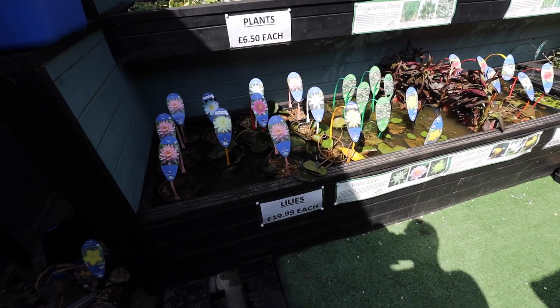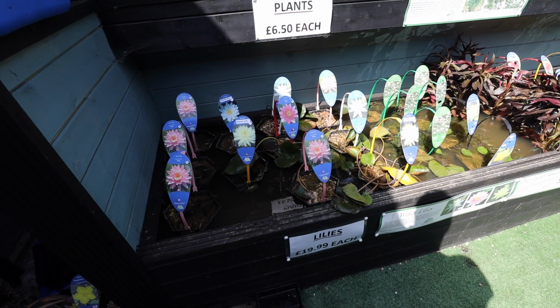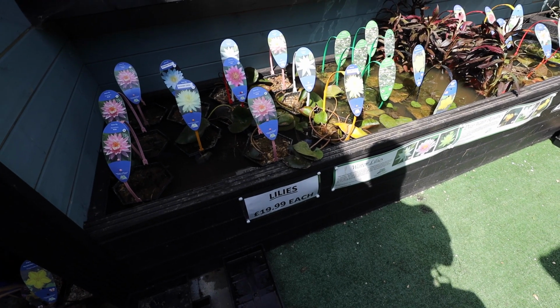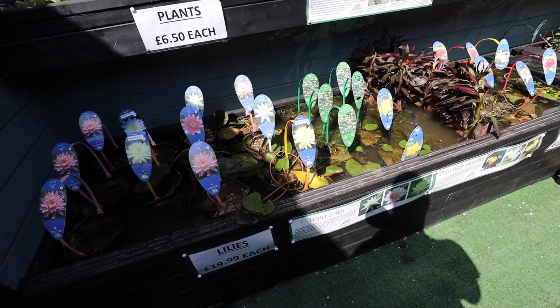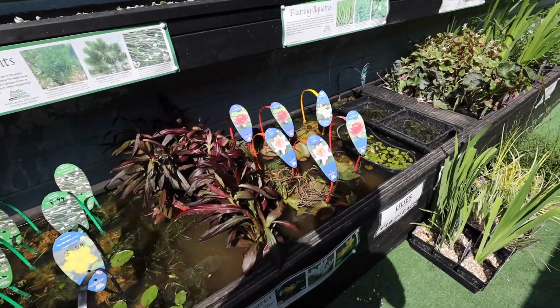So let's just take a look at plants that they've got here. Lilies at £20. As I said previously, you'll spend literally that putting a basket together. In fact, it probably will be a bit cheaper to buy a lily from here. So they've got various plants here. Let's just have a look what they've got.